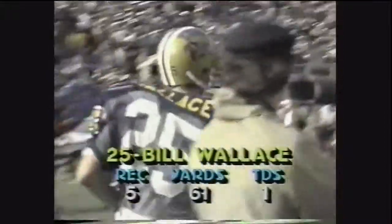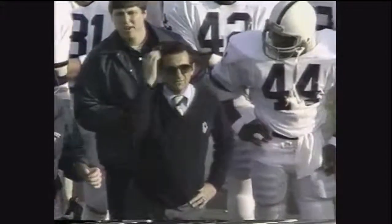Well, he had the right play. That's one of the few bad throws that Jimmy has made. I mean, Wallace had made 2 super catches, and he didn't even get a chance to make that. He was wide open. Wallace, a junior, his first year as a starter from Flemington, New Jersey, 6'2", 190 pounds.